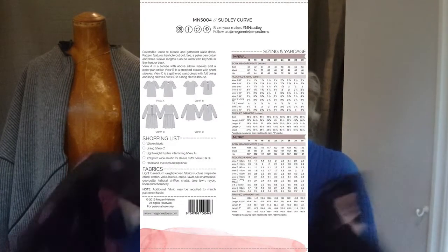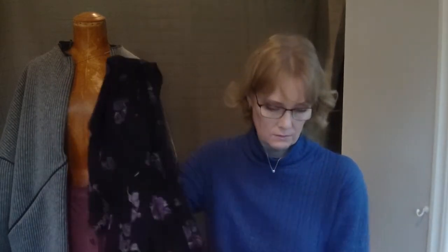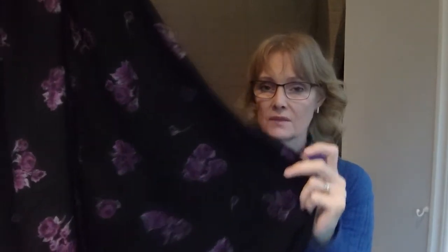I own that pattern too, and the fabric is from the, did I show you that before? No, I didn't. I visited a small yarn store not far from here, and she had some fabrics on sale, and this is one of them. It will work out great with my Marlo sweater, and you can see they are pink and burgundy and dark grey roses, and I really love them. I love that color and love the print, and I think it will be great as a Sudley dress.